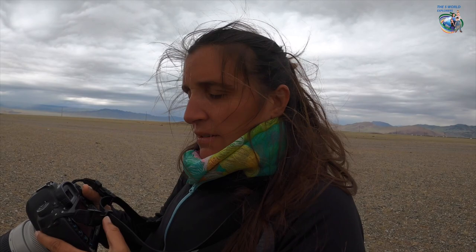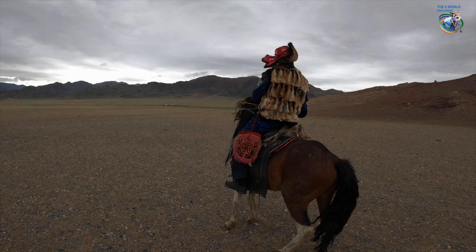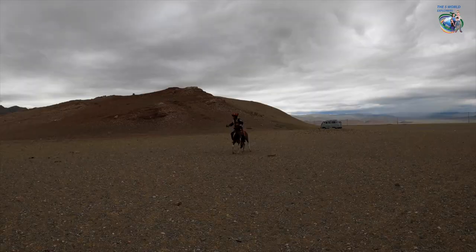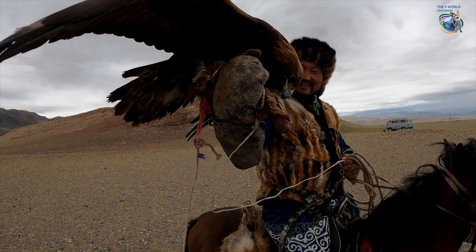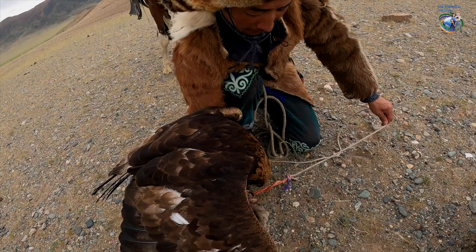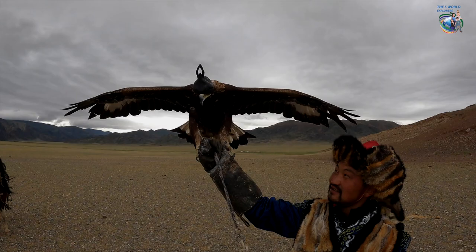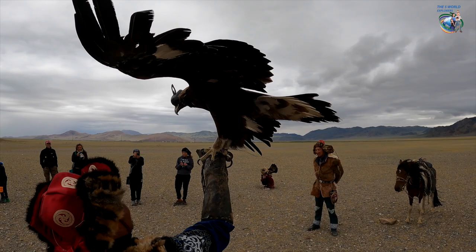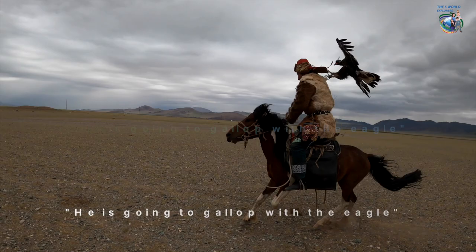Three times a day they do it, and they're really hungry, because they give them just a little piece of reward. The eagle is going to fly to his hand while he's on the horse. Wow. Let's see if this works. Here it comes. Yay! One where he's going to gallop and the eagle's going to fly to him.